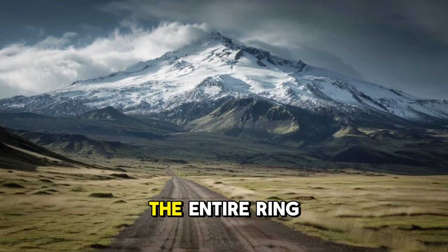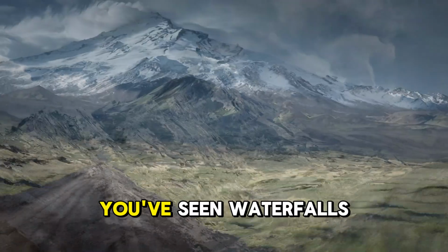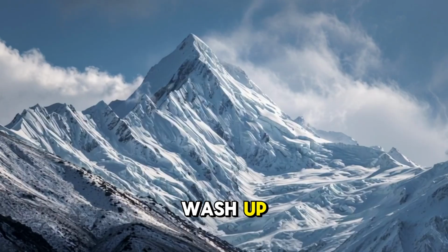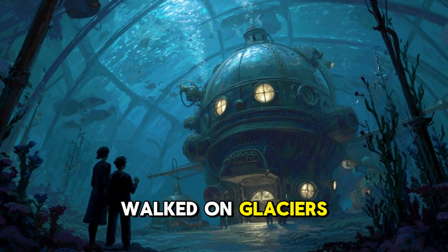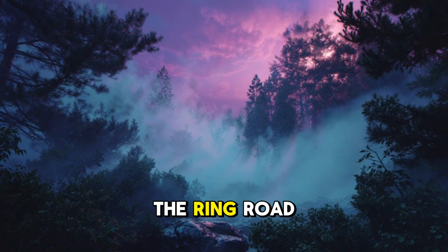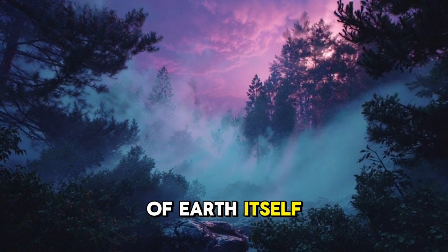You've just driven the entire ring road, plus one incredible peninsula. You've seen waterfalls powerful enough to feel in your chest. You've stood on beaches where icebergs wash up. You've soaked in geothermal pools, walked on glaciers, watched puffins and seals. You've driven through lava fields and past volcanoes. The ring road isn't just a drive, it's a journey through the formation of Earth itself.